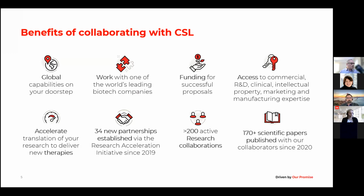And so the feedback we get from our academic partners is it's really that access to the other parts of the business, where we look at, what are going to be some of the manufacturing challenges with this program? What are going to be some of the clinical development challenges? What can we do early on in research to de-risk some of those potential roadblocks? That's the value that they see. The money's nice, but it's really having all that subject matter expertise on your doorstep that can really accelerate the development of those programs. CSL is highly collaborative, particularly with academic partners.